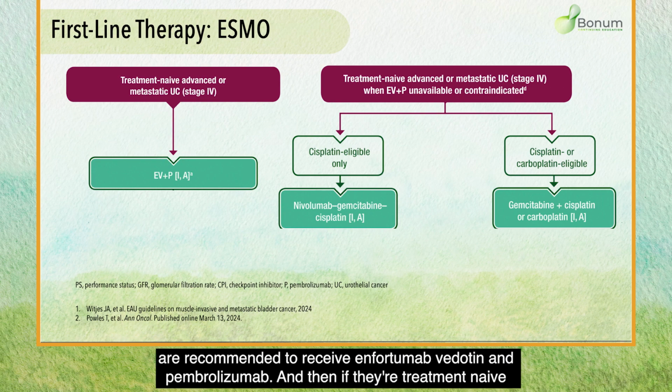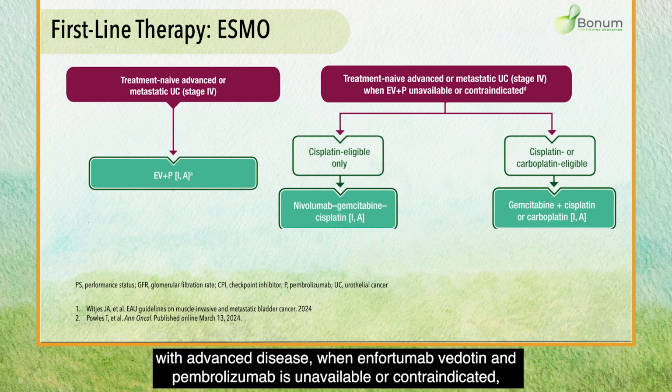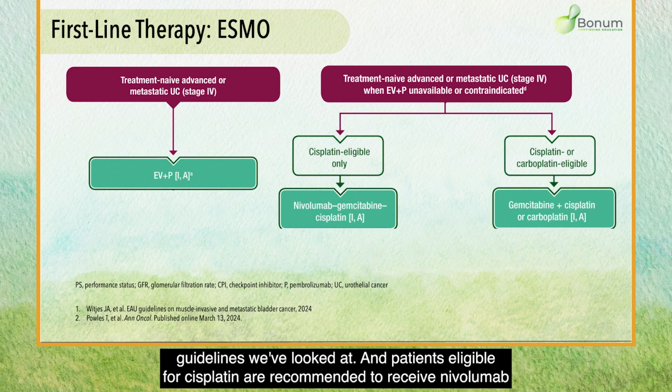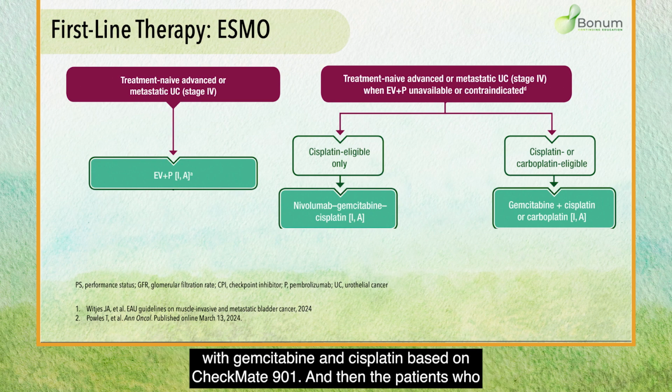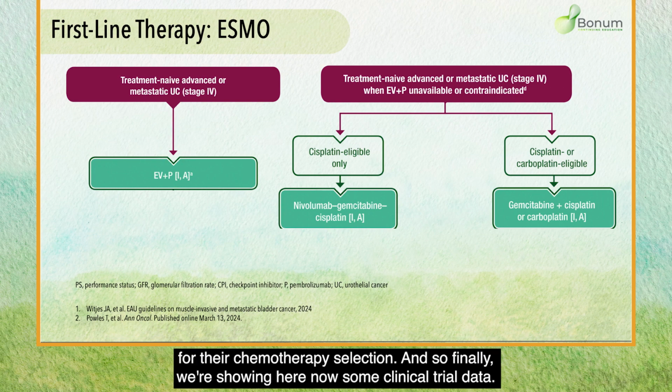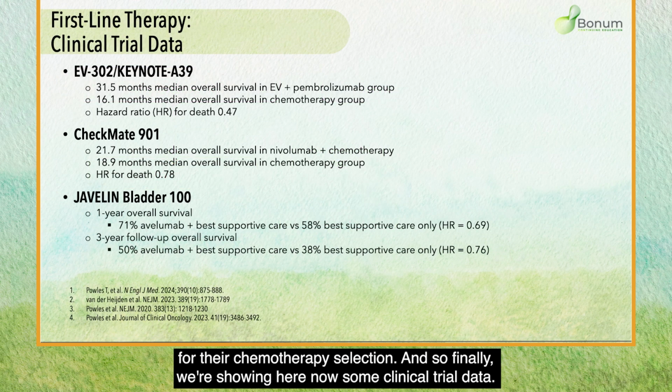And then if they're treatment-naive with advanced disease, when enfortumab vedotin and pembrolizumab is unavailable or contraindicated, then we're splitting patients up into that cisplatin eligibility, very similar to the other guidelines we've looked at. Patients eligible for cisplatin are recommended to receive nivolumab with gemcitabine and cisplatin based on Checkmate 901. And the patients who are potentially carboplatin eligible, they're going on to receive gemcitabine with carboplatin for their chemotherapy selection.